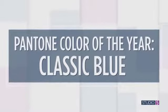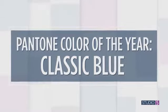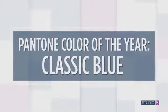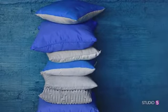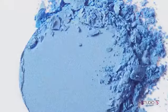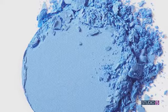Pantone describes this color as timeless and enduring, a blue hue suggestive of the sky at dusk. It's also described as a restful color that brings a sense of peace and fosters tranquility, and it means you'll be seeing a lot of classic blue in everything from fashion to furniture, home accessories, even beauty products and makeup, and that is where we start today.